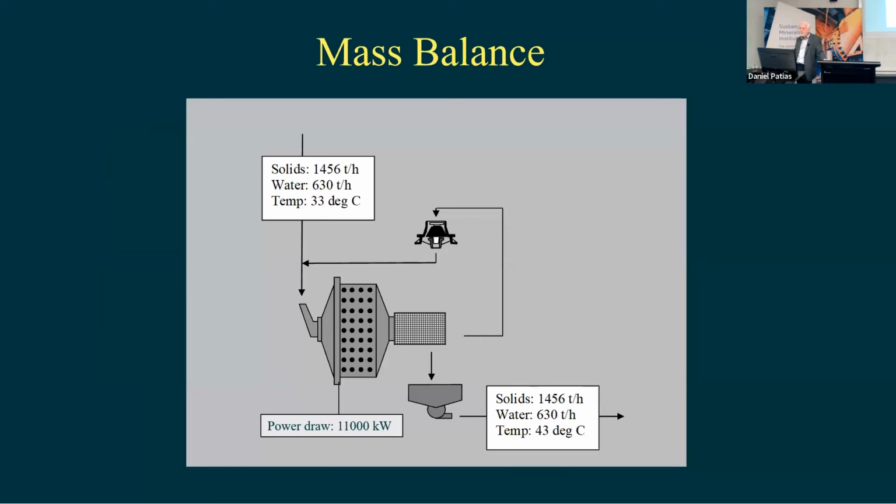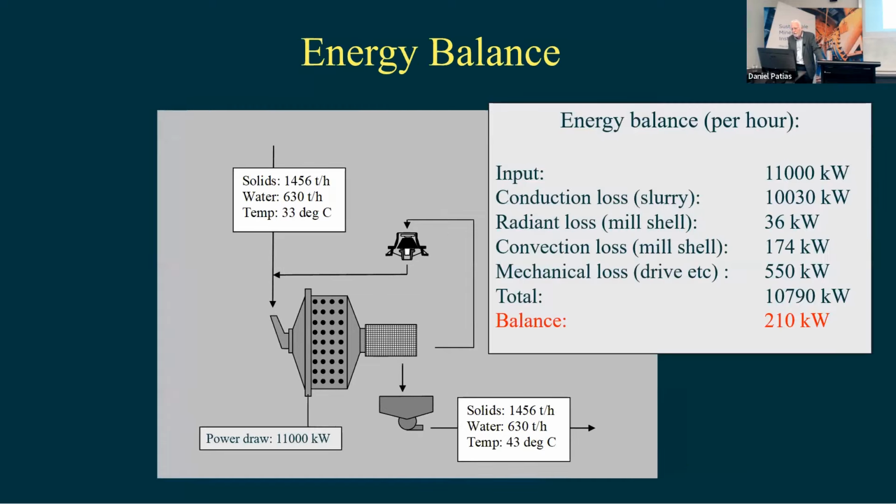So here is a schematic of the circuit we had a look at. And you can see here we have our mass flows. In this particular case, it was 1,456 tons per hour. Water input, 630. Power draw of the mill, 11 megawatts. And we measured a temperature increase across the mill of 10 degrees. So in this particular case, that's how much the slurry heated up. Measure the temperature of the mill shell. And when we did our balance, these are the figures we got.